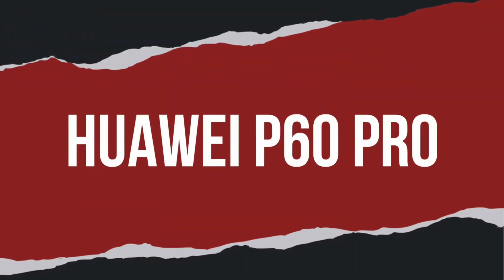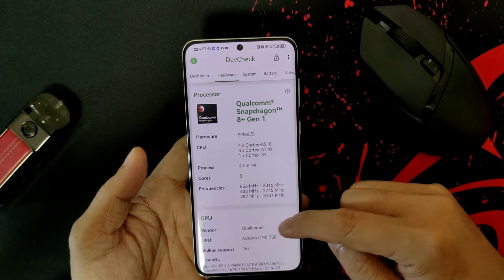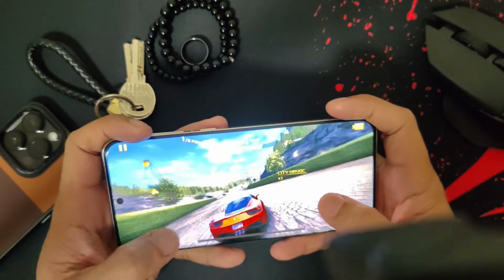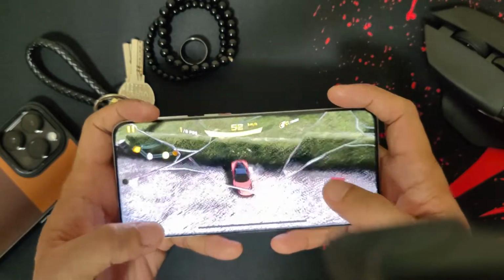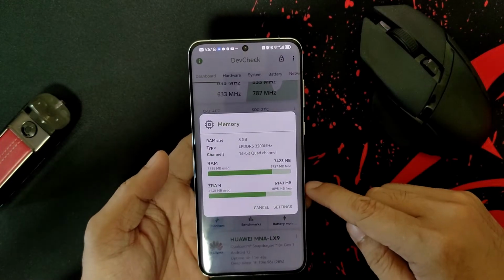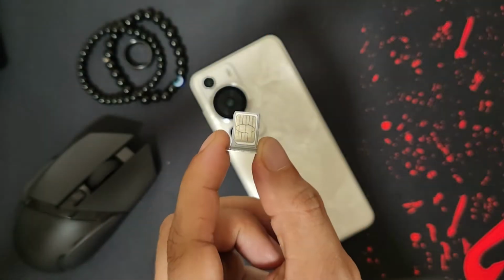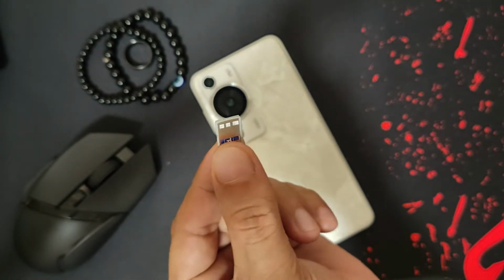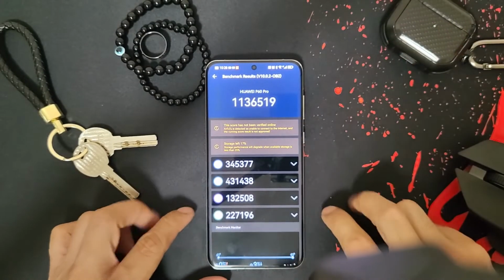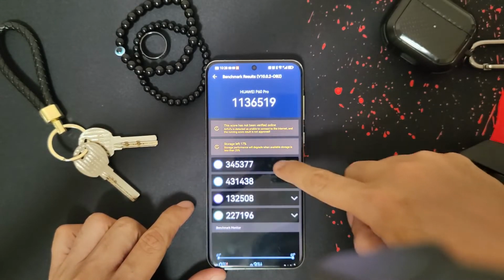The Huawei P60 Pro is powered by the Qualcomm Snapdragon 8 Plus Gen 1 4G chipset, which is a 4nm octa-core processor that can handle any task that you throw at it. Even the heavy games currently run perfectly smoothly with no lags at all. The phone comes with either 8GB or 12GB of RAM and either 256 or 512GB of internal storage. You can also expand the storage with Huawei's nano memory cards, which use the same slot as a second SIM card. The phone scored over 1 million points on the Antutu benchmark test, which shows how powerful it is.